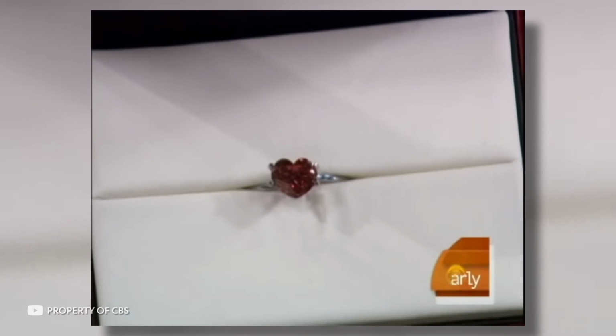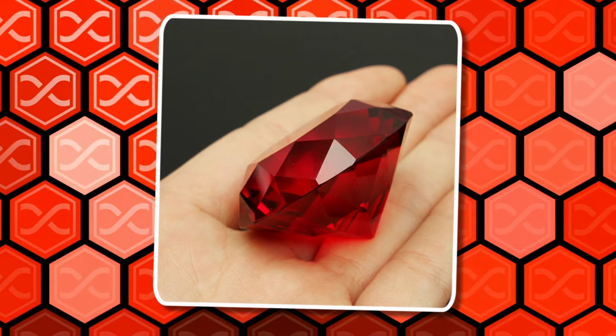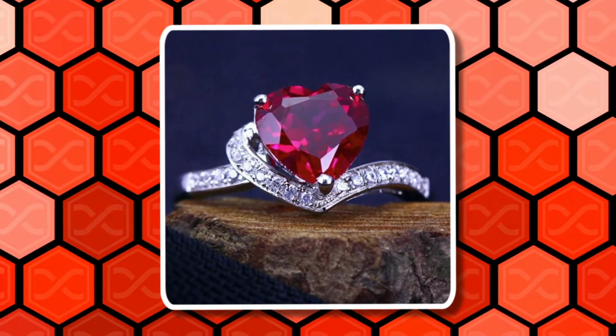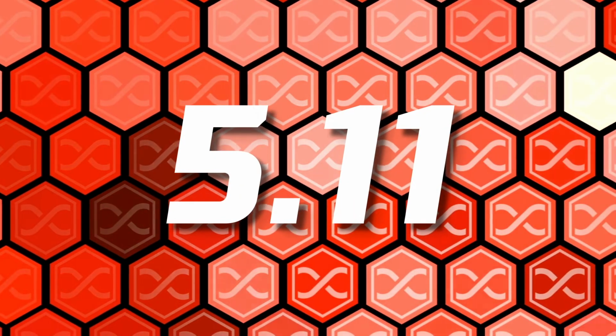The red diamond is also worth mentioning. It's extremely rare. Only about 30 red diamonds were found in the world, and most of them weighed less than half a carat. The most expensive red diamond was sold in 2011. It was the Moussafe red diamond, discovered in Brazil in the 1990s. The Moussafe red diamond is now the largest natural red diamond. It weighs 5.11 carats, and it was sold for $8 million.